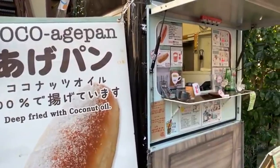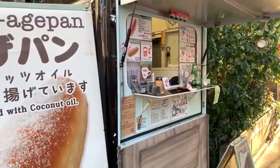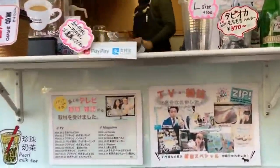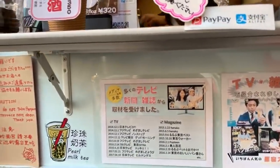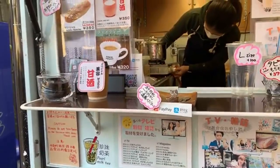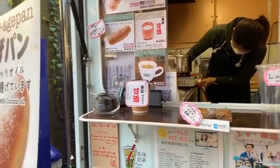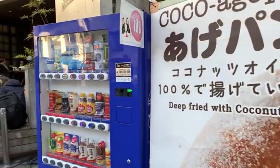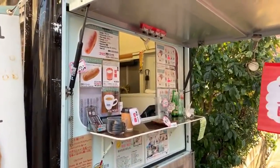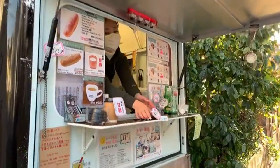You know what? Okay, let's just go and get the amazake. And I'm gonna tell you the amazake story here. Konnichiwa. Amazake onegaishimasu. All right. Okay, so she's cooking it here on the stove. I'm just going to go over to the side here. The amazake is one of my favorite drinks, and it's super healthy. It's like sake, without the alcohol in it.